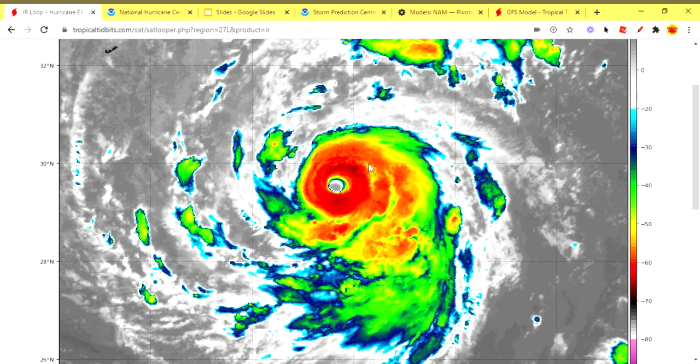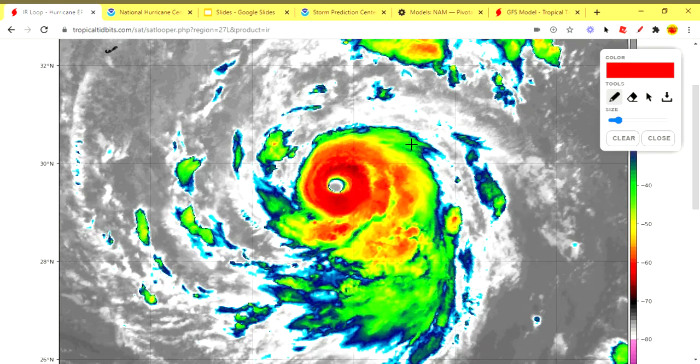But the weather is finally starting to get active again, so we're gonna be talking about that today. Let's get started. So right now, this is Major Hurricane Epsilon. It is a Category 3 with 150 mile per hour winds. We can see it has a pretty beautiful eye right there, and it's overall just a really nice looking hurricane. It's one of the nicest looking hurricanes we've probably had this hurricane season.